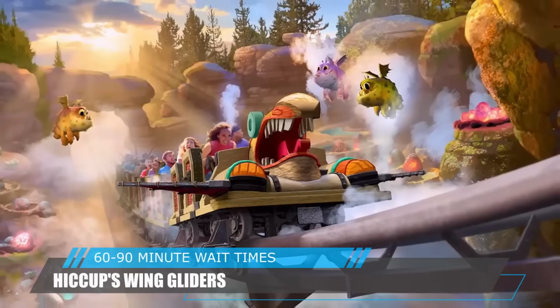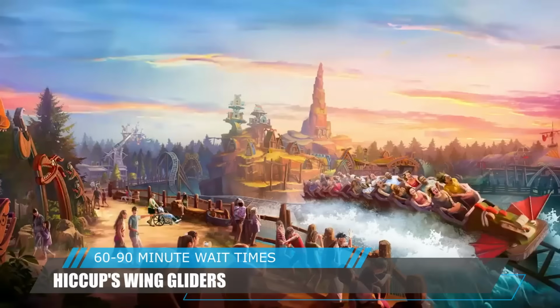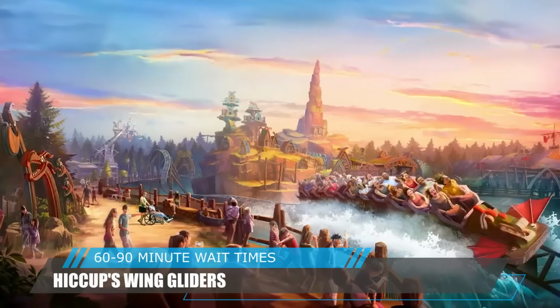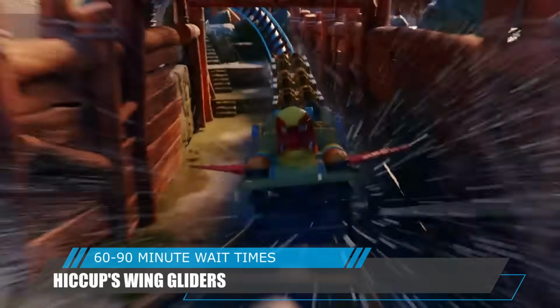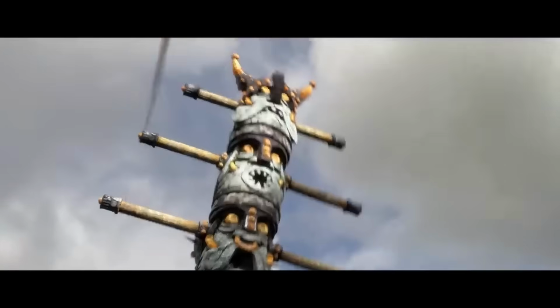That's what we've been seeing. I think that's going to continue. The last one in this bucket is Hiccup's Wing Gliders. This is the marquee attraction in How to Train Your Dragon Isle of Berk. The roller coaster, the sensation of flying like a dragon throughout the entire Isle of Berk, all across the land.